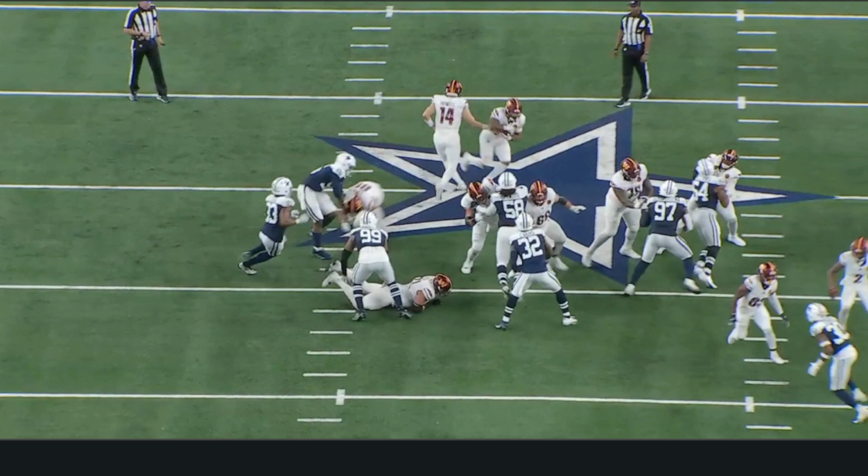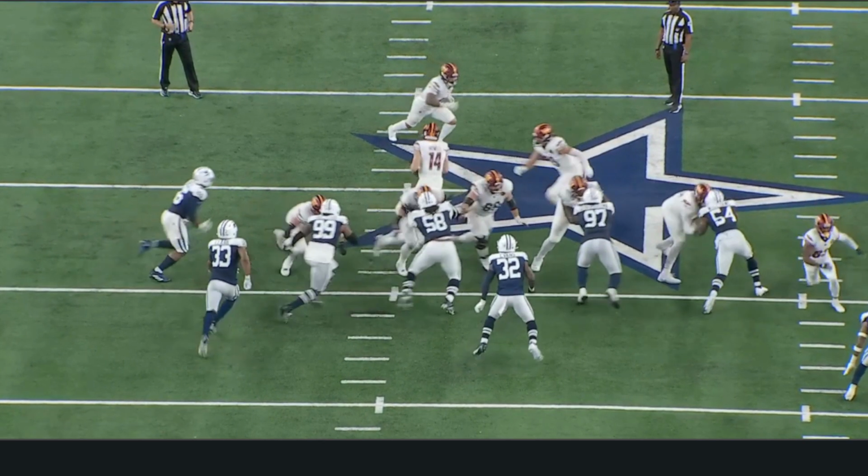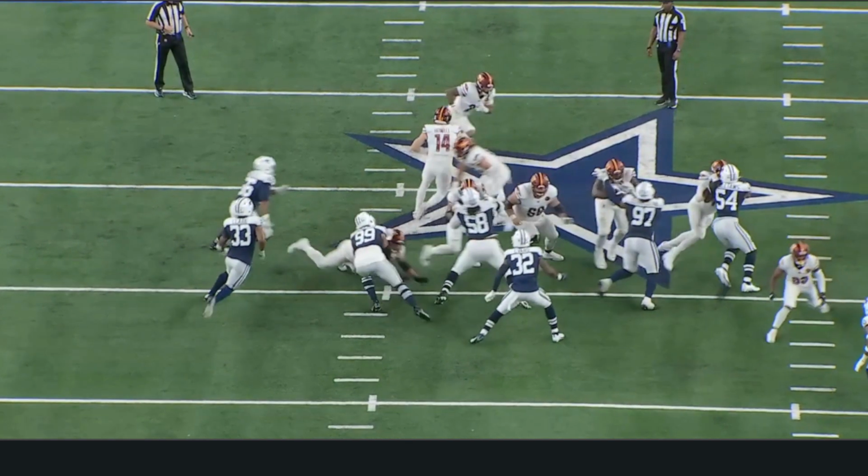Good hand placement, right? Because I hated this when I played, people cutting at my knees. And so, right, you want to hit them at the top of the helmet. Put your hands down there, protect your knees.